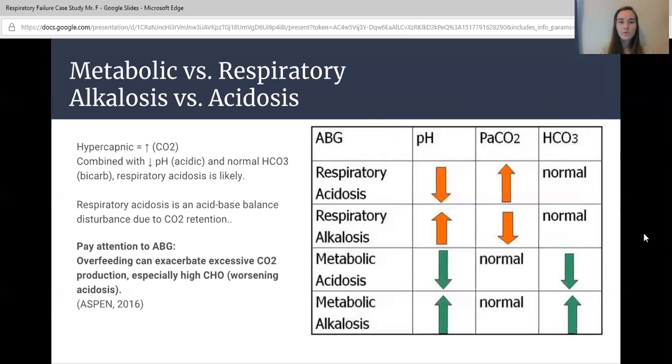But we can also contribute to the outcomes in that CO2 production, and we can help that by not overfeeding. The ASPEN guidelines say that especially high carbohydrate intake can worsen the patient's condition with acidosis and excessive CO2 production. So we want to make sure that we are not overfeeding, and especially with obese patients, it's recommended to actually underfeed with adequate protein intake.